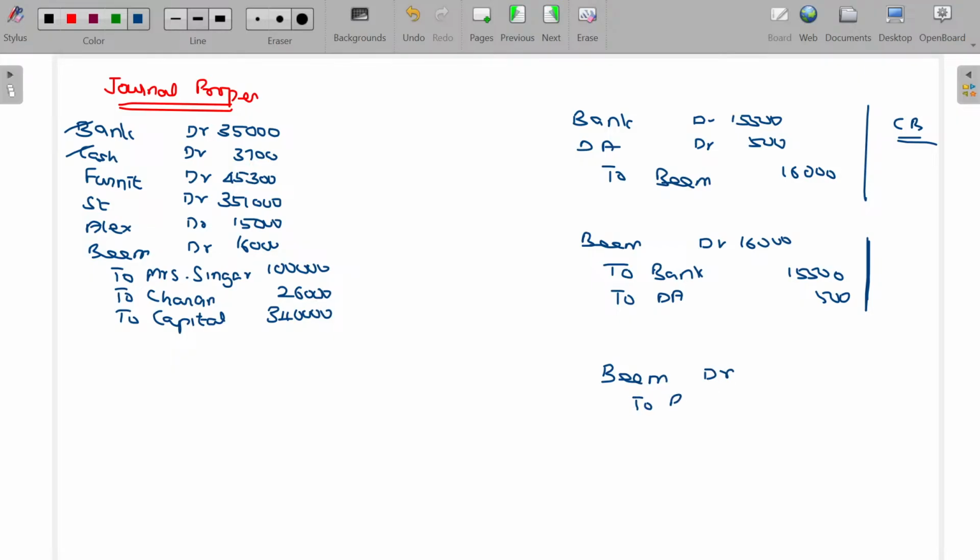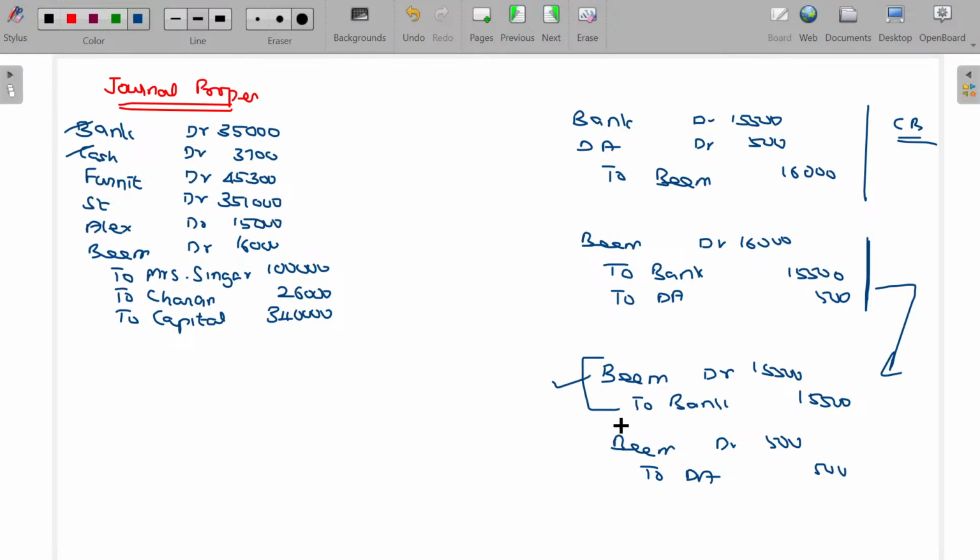Beam account debit to bank 15,500. Beam account debit to discount allowed reversal 500. Is that clear? So I have broken this into two journal entries. This one is related to the bank, so it will go to the bank account, but this one is not related to the bank or cash book, or no other book is there to accommodate this entry. Am I right? We don't have any subsidiary books for this. If we don't have any subsidiary books for recording any transaction, you can simply pass a journal entry which is called journal proper. So I'm going to pass this entry here.